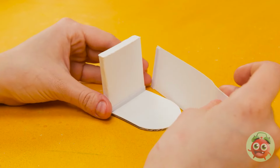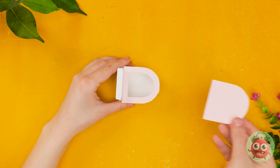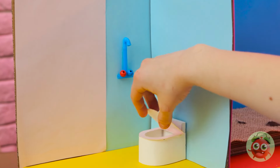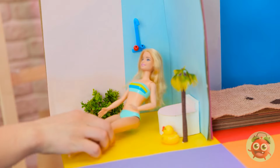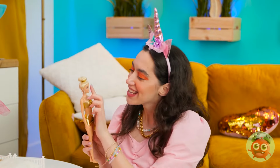Now I need to build a toilet. I've made the base from foam. I'll wrap card around it. And then I can make the seat. I've got everything you need. The shower can go on the wall. And now you've got a bathroom. Let's make it more homey. Okay, get in there. You need a good scrub. I'll give you some privacy. That went well. Don't you feel better now?